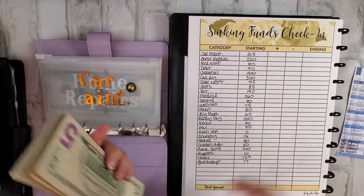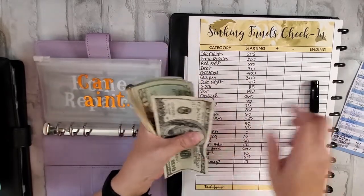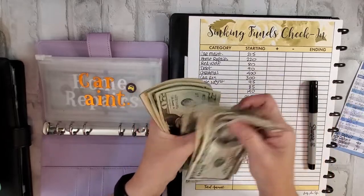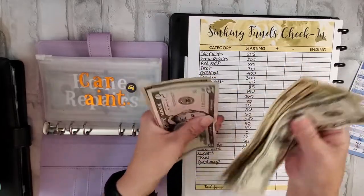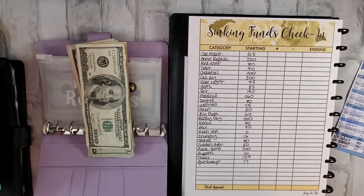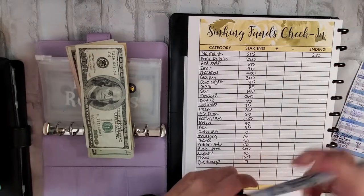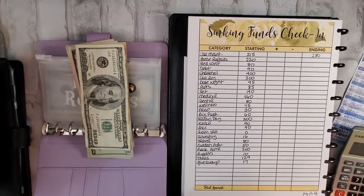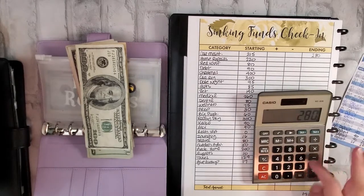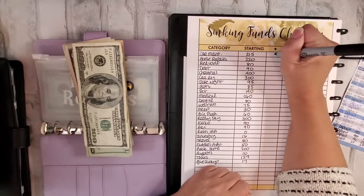So I started with $215 and I'm ending with $100, $20, $40, $60, $80, $200, $20, $40, $50, $60, $70, $75, $80, $280, which is fabulous. And I might as well just do this as well, which is a gain of $65.